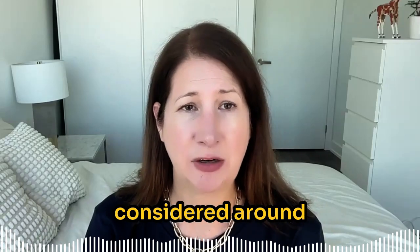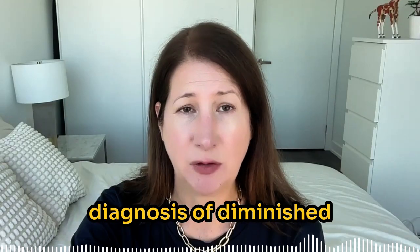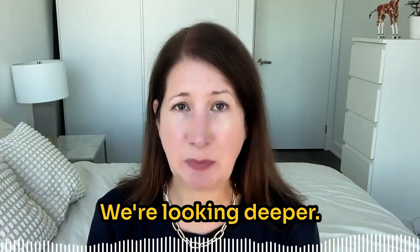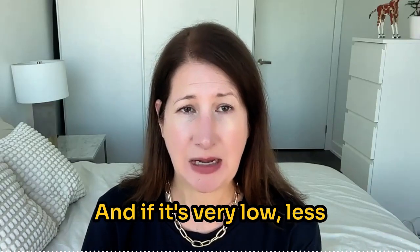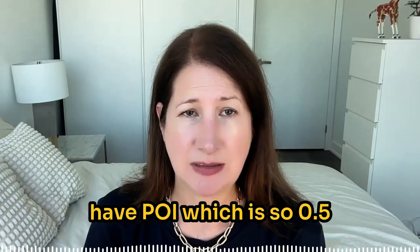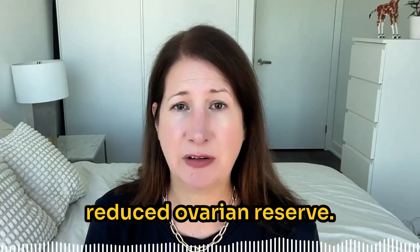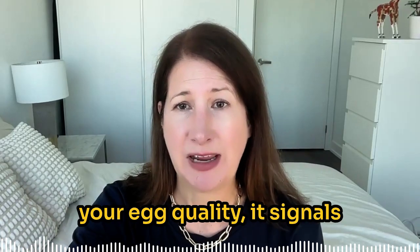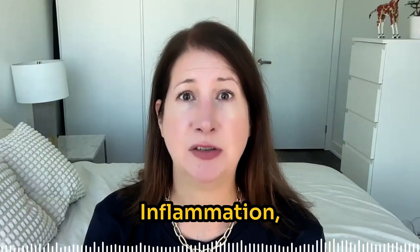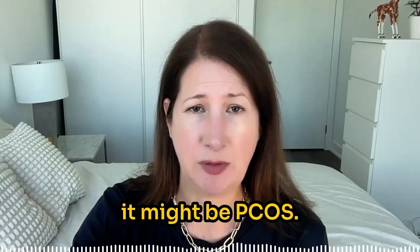Low would be considered around 0.5 to 1 ng per ml. They may give you a diagnosis of diminished ovarian reserve. We don't focus on the diagnosis. We're looking deeper. Why are these numbers off? And if it's very low, less than 0.5 ng per ml, they may tell you have POI. So low indicates reduced ovarian reserve. Again, it doesn't predict your egg quality. It signals a need to look deeper: inflammation, mitochondrial health, nutrition. And if it's high, it might be PCOS.